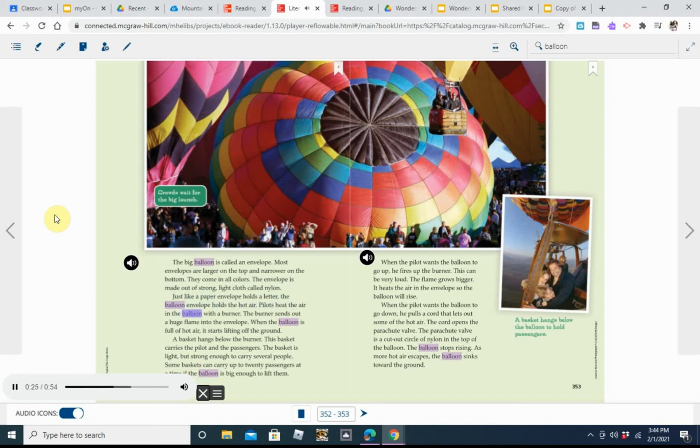Pilots heat the air in the balloon with a burner. The burner sends out a huge flame into the envelope. When the balloon is full of hot air, it starts lifting off the ground.